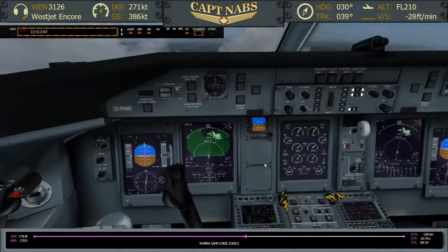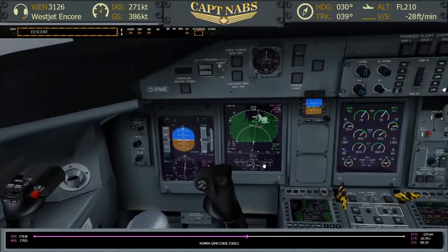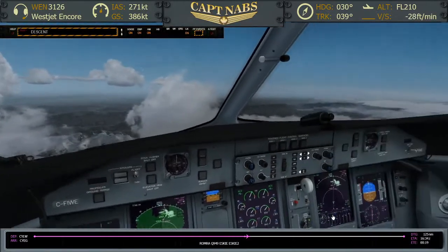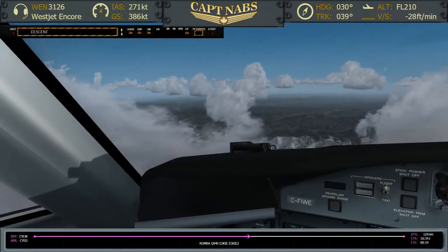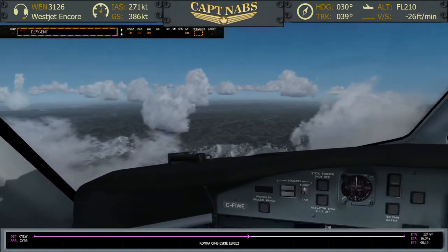There. If we fly those speeds, we'll be safe. Really? Flap retraction is, yeah, 30? Okay, yep. Seems almost low. Like we're starting to get out of the mountains here. Kind of approaching the end of the mountains here now, and it's starting to open out to some more flat terrain out there.